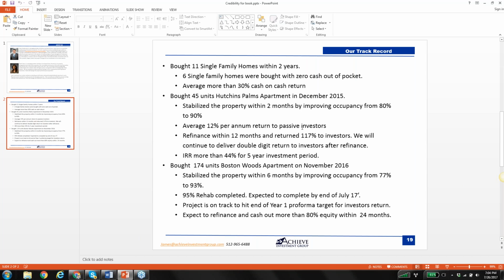So we do expect to continue delivering double-digit return to our investors after the refinance, which basically means you have a property that you don't have any money in it, and you are still getting money from it. So that's fundamentally infinite return. The IRR, which is the internal rate of return, is more than 44% for 5-year investment period for Hutchins Farms.